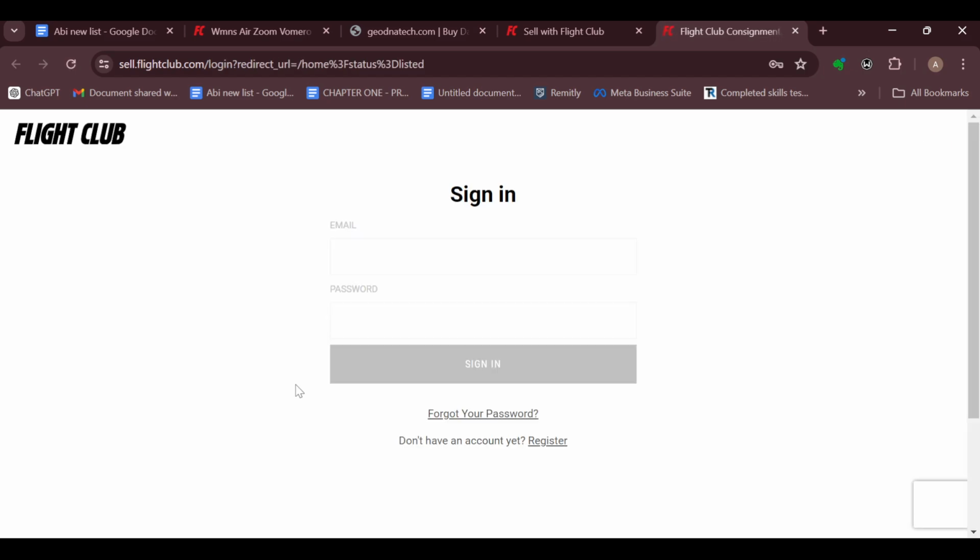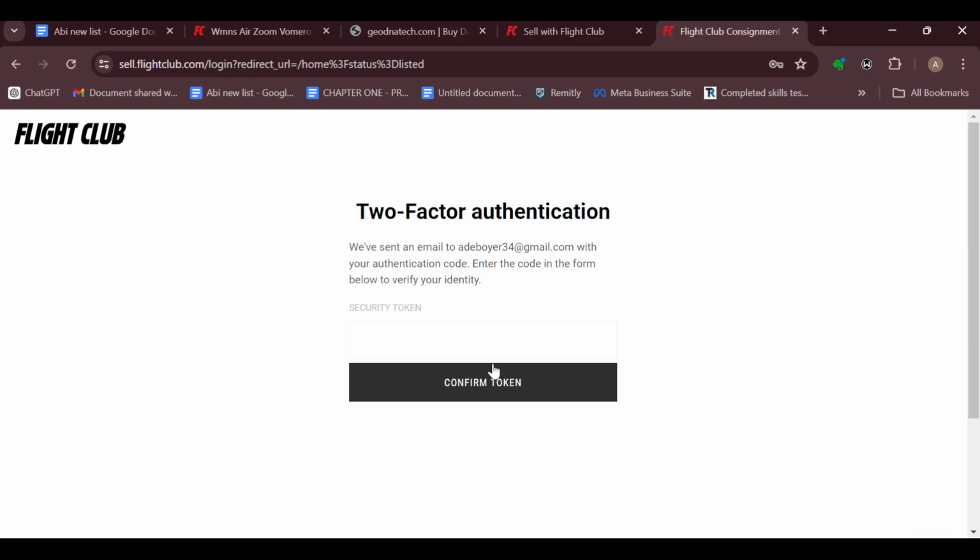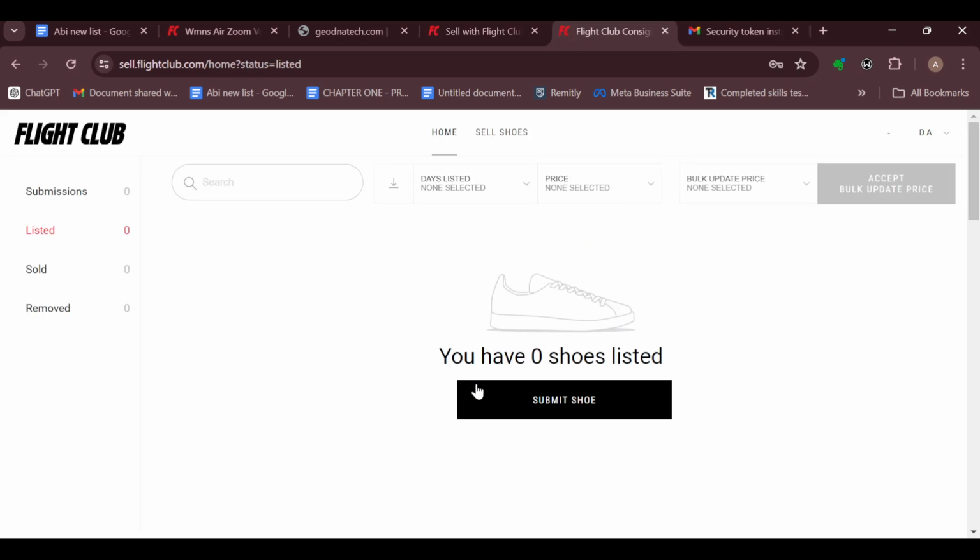So the first step would be for you to create an account. Ensure you create an account on this page. This is another page entirely, so ensure you create an account. Enter your email, enter the password, then click on sign in. Then you will be asked to enter an authentication code. Go ahead and do that. After getting the token, ensure you paste it, and then you will be brought to your own page.